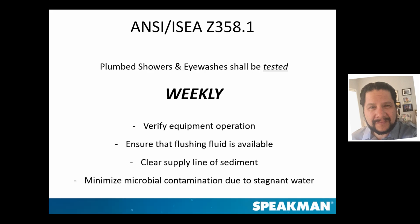When you operate it weekly, it keeps the mechanisms and everything working. It keeps the supply lines clear of sediment, reduces stagnant water, all that fun stuff. It actually makes units last longer too. We've done studies over the years showing that when folks do this weekly, these units will last them anywhere from 15 to 20 years. The ones that don't, they'll last maybe 7 to 10.